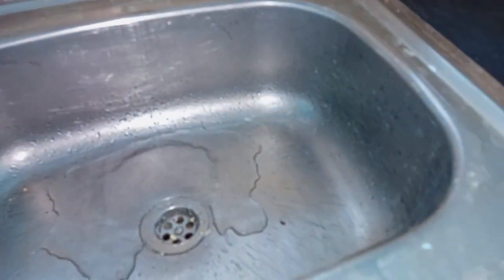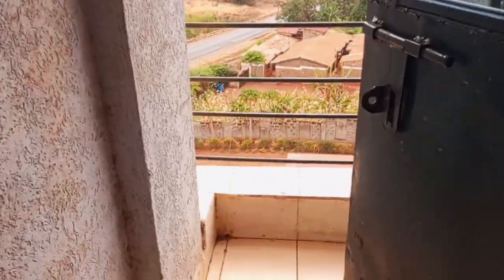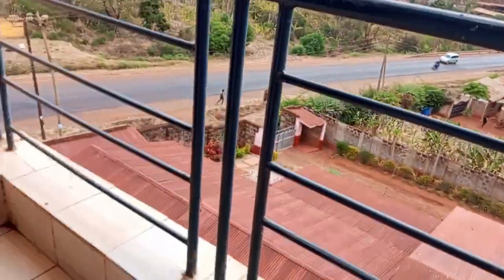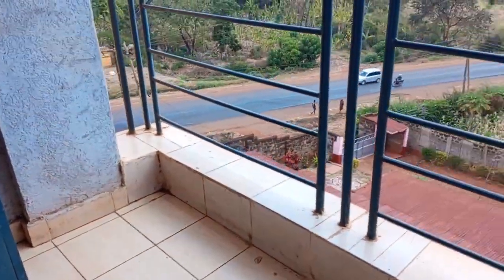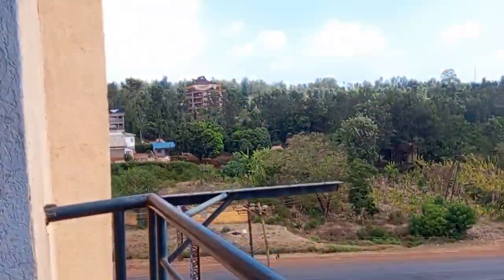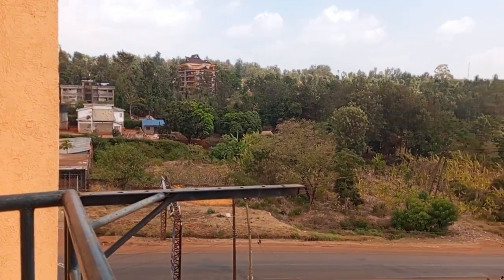That's the sink. Then the kitchen has also its own balcony. This is very amazing. Yeah. You guys look at that view. That view is very, very amazing. To just wake up to this view, it's amazing.